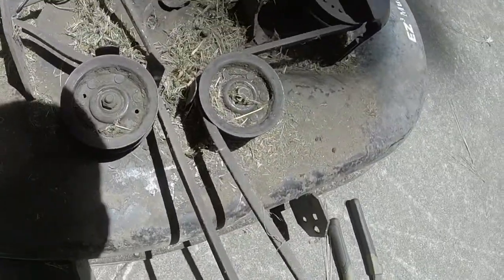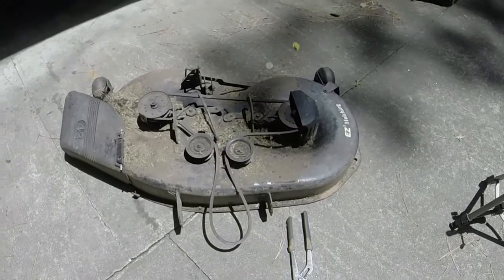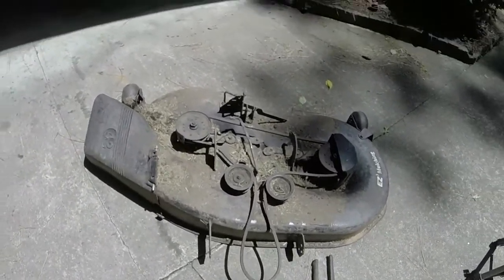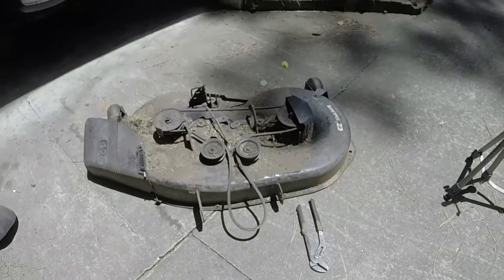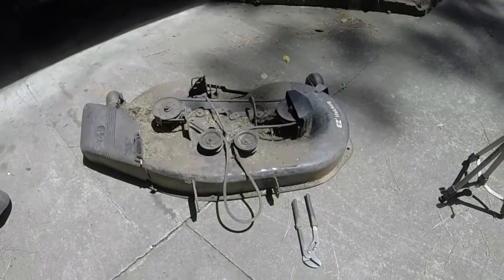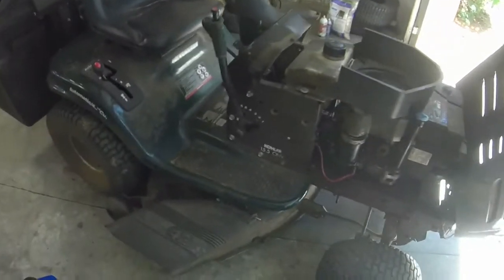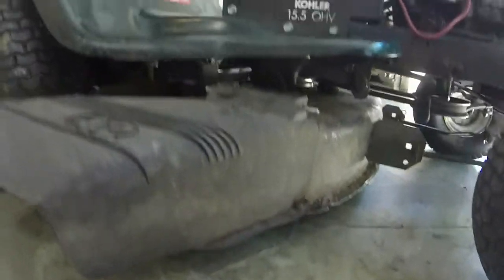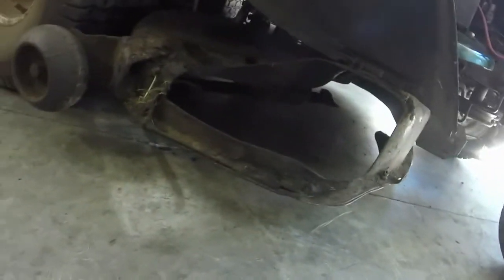So let me install this deck again, because I know it was cutting with this belt. So let me install the deck again and see if that fixes our issue. All right, deck's back on it. It looks like I am gonna have to adjust it a little bit on the front here, because it seems like it is sloped a little bit more than it needs to be.